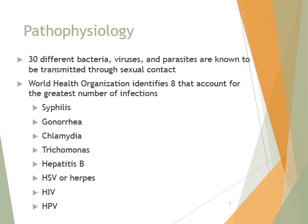So pathophysiology, this is interesting. There are 30 different bacteria, viruses, and parasites that are known to be transmitted through sexual contact, but the World Health Organization, which has come under a lot of controversy lately, identifies 8 that account for the greatest number of infections: syphilis, gonorrhea, chlamydia, trichomonas, hepatitis B, HSV or herpes, HIV, and HPV. We're going to be talking about each one of these.